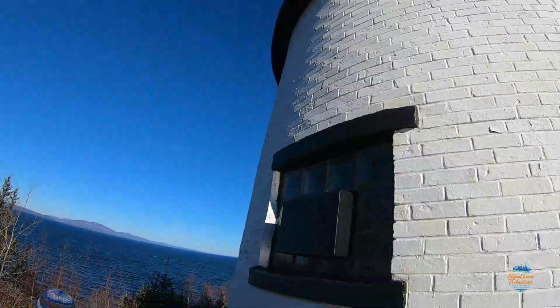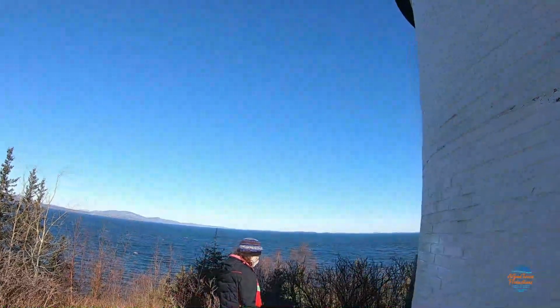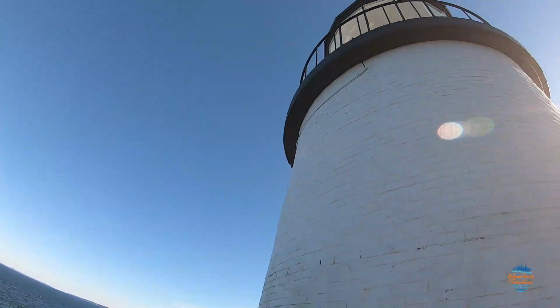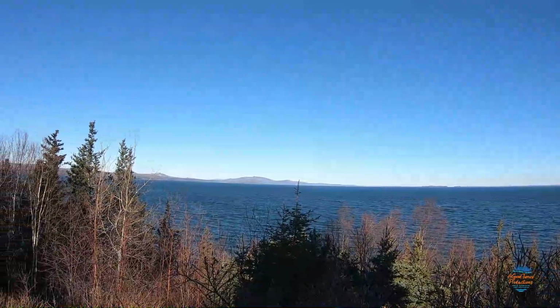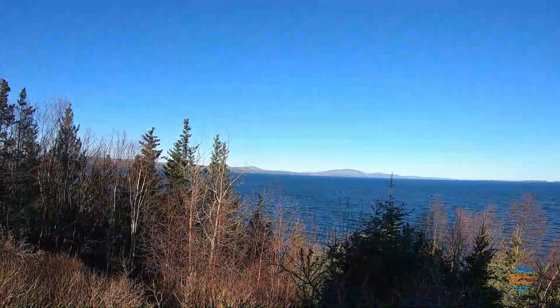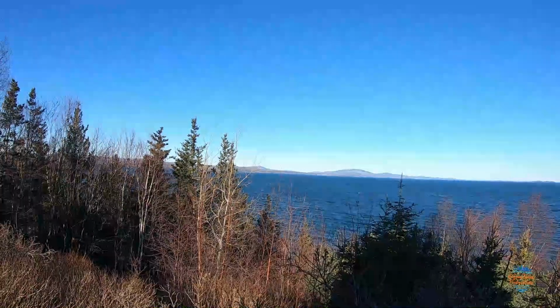So there you go, guys. The lighthouse itself is actually not that tall compared to a lot of them. But you certainly do get a nice view from up here. The Maine coastline. Over across the water there is actually Mount Batty and Camden Harbor, and we are going to be visiting Camden Harbor tomorrow.